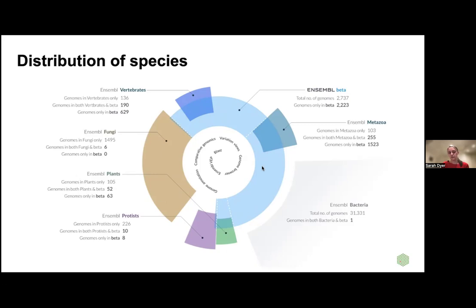A lot of these are coming from the biodiversity projects that were going into Rapid, and now that Rapid's been frozen they're now in beta. And what we'll start to see is that more new releases will be going straight into beta and data will be added there.